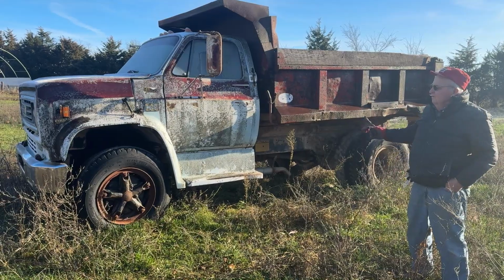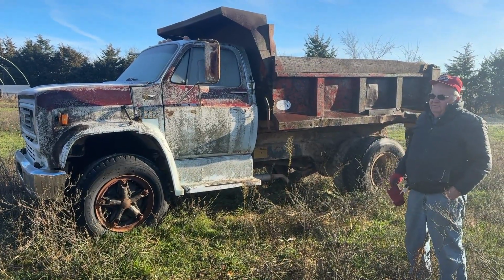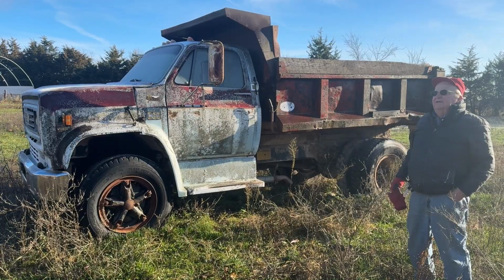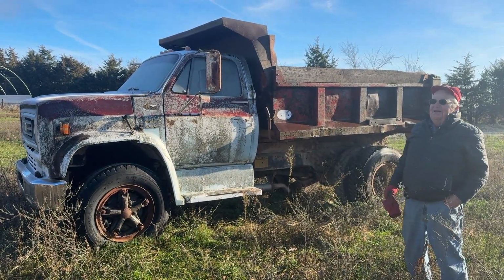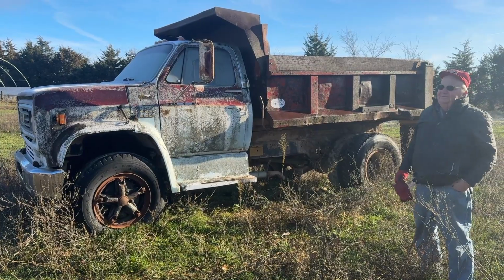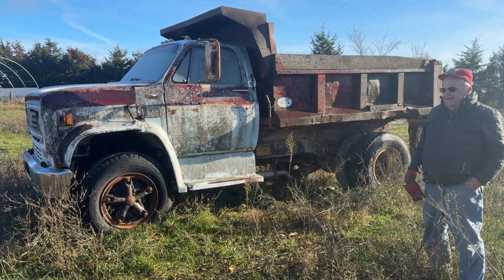Well, normally a dump truck like this with a 10-foot bed had an 84 cab-to-axle wheelbase. Well, this one turned out to be 83. This really bothered my friend, and that's what happened to it.